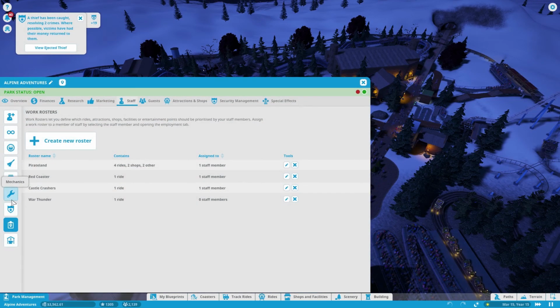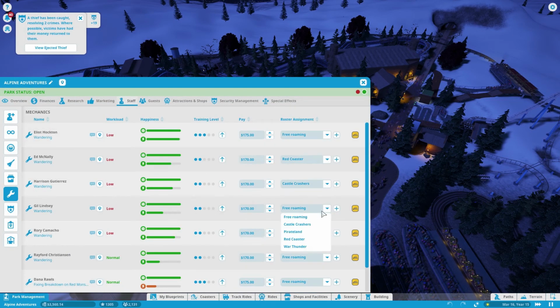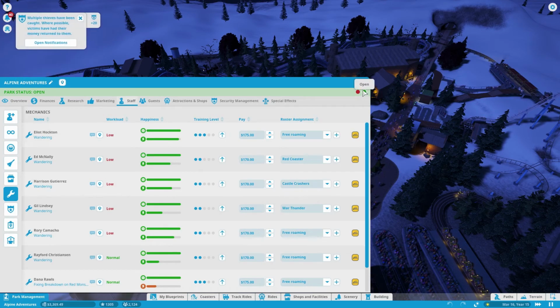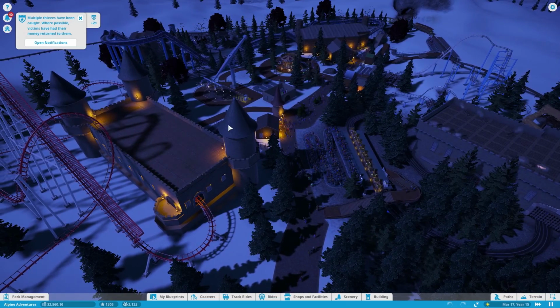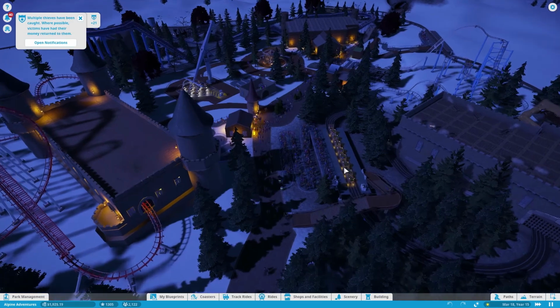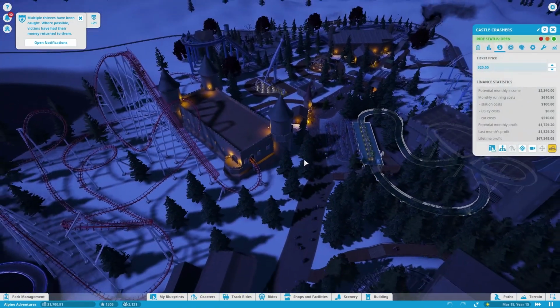Okay. And now tell me in the comments, is this how you're supposed to do rosters? Because I've never done that before. I'm just kind of going with what I feel like is how you're supposed to do it. These are our main rides that break down, so I'm going to give a mechanic only that ride to worry about. I think that's how it should probably work, right?